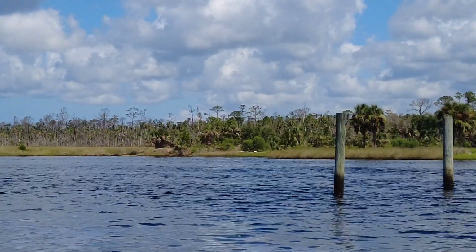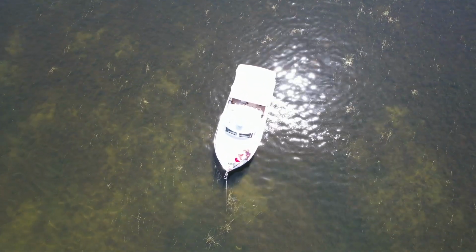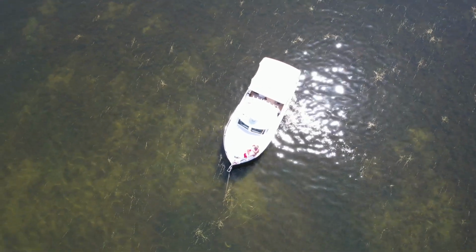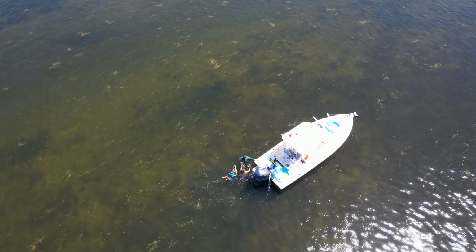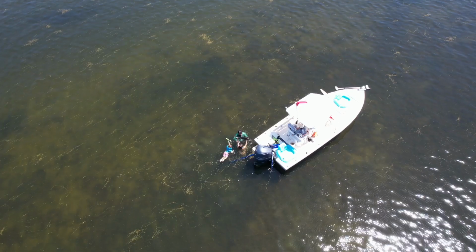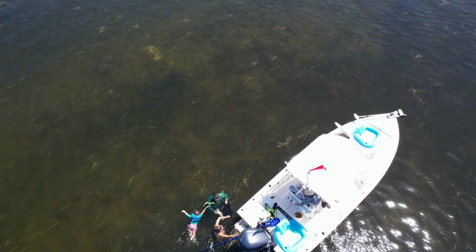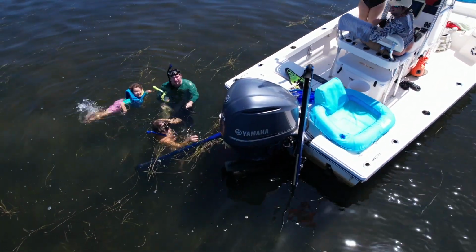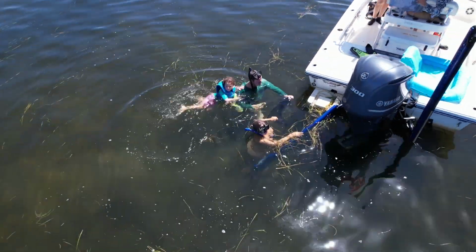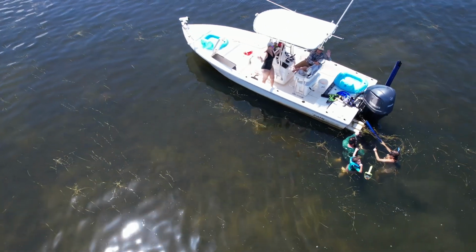I will say this, though. The experiences we had during this trip in Steinhatchee were awesome. The scallops were plentiful, and it didn't take long for us to get our limit. And a lot of the fun for me being in the water is you never know what to expect, what you're going to see. It's always a day of exploration when you're out snorkeling for the scallops.